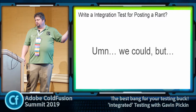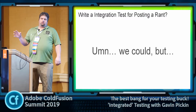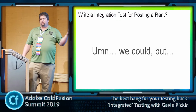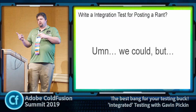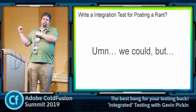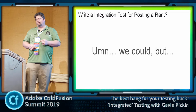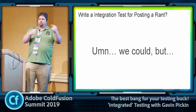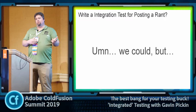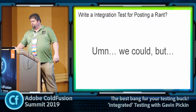We could, but this is where it gets a little tricky, right? So if I want to get to that Rant page, I have to be logged in. So if I use CFHTTP to log in, I'm logged in. When I hit the next page, what happens? I bounce back to the login page because how does ColdFusion know I'm logged in or not? Cookies. So then I have to go and get my cookies from that last response, loop through and put them in the param for the next one and send them. So I can do it, but it's kind of a pain in the butt. So I don't want to do it for this presentation, but you could.